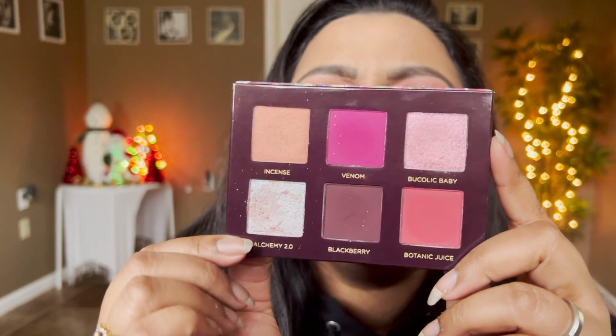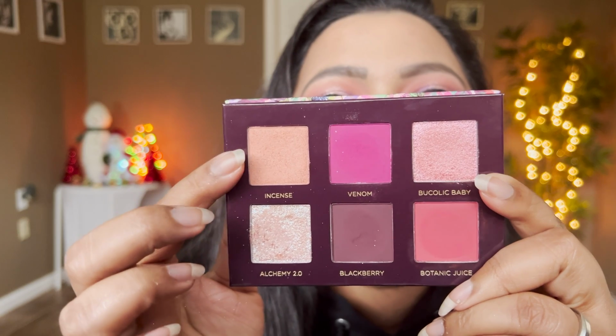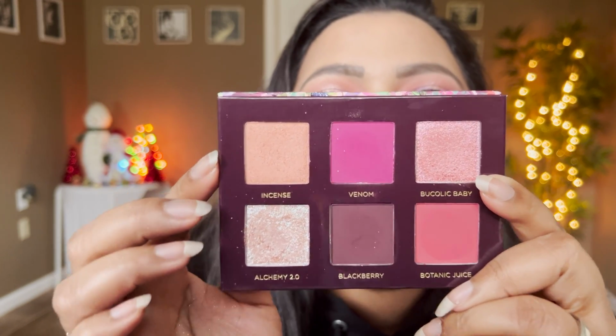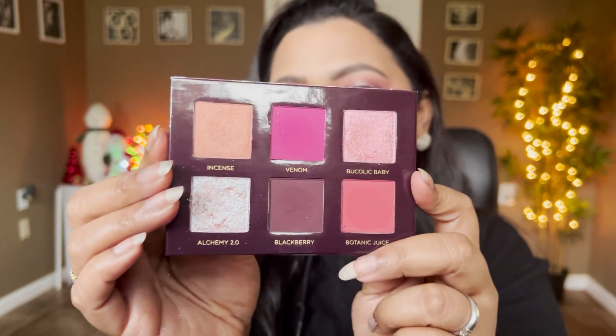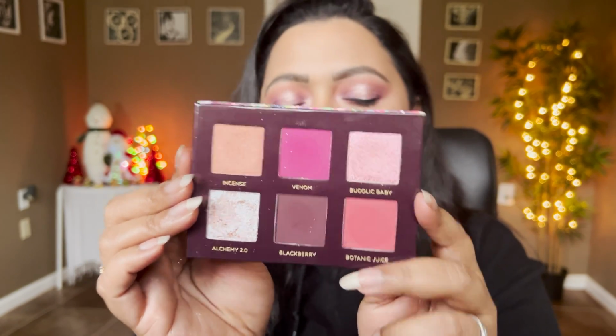This pink is beautiful. The only thing that I think could have changed is this shade, and this you could have given us a proper matte. This feels more like a satin matte, I would say. Not a big fan of that, but otherwise I think this whole color story is beautiful. I loved the quality of this palette.